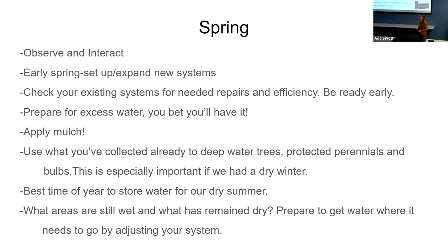Prepare for excess water. Typically spring is when we're filling most of our buckets up, at least for the duration of the summer. Because we get most of our water during the winter, that's not really when we have to utilize most of it, other than under trees or protected areas. We see a lot of folks plant bulbs under eaves. They still need to be watered and collect that water from the sky, and that's not happening if it's protected. So some of your fall or winter water will go into watering those bulbs or trees.